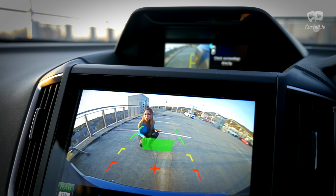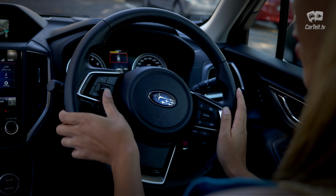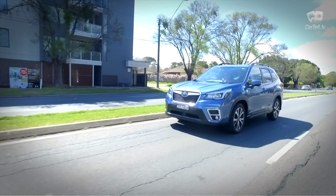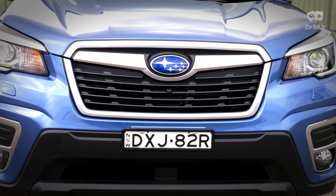The Forester in this trim has those fantastic parking cameras I mentioned earlier, as well as adaptive driving beam, blind spot monitoring, front view monitor, lane change assist, rear cross traffic alert, side view monitor, and 2 driving modes. All these translate to a 5-star ANCAP safety rating. And mind you, there is one more trim level above this one.